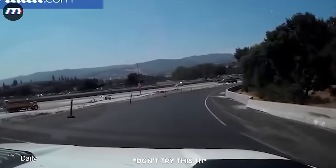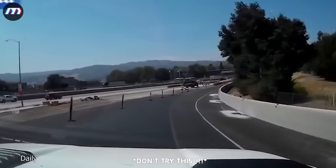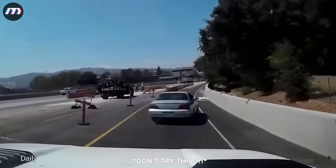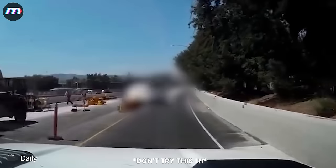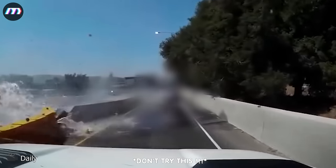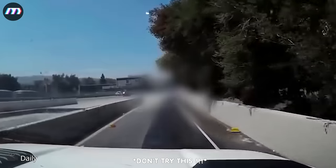On the way home from work, a driver on a California highway met with instant karma because of his impatience. With that money to repair the car, hopefully he'll learn a lesson to be calm when driving.